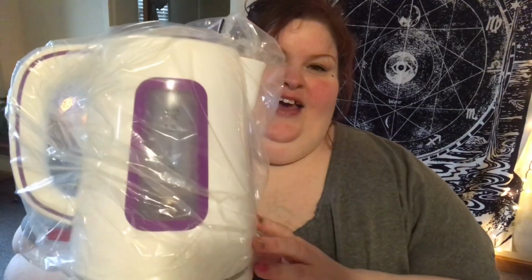This is the base, I'm thinking. Yes, it fits on the base like that, and it heats your water for your hot tea. Thank you so much, Jasmine. You are so sweet.